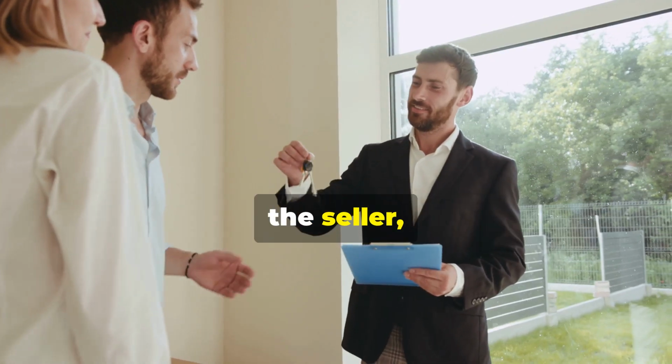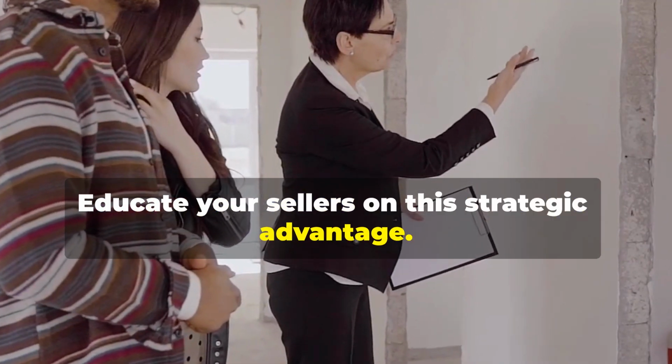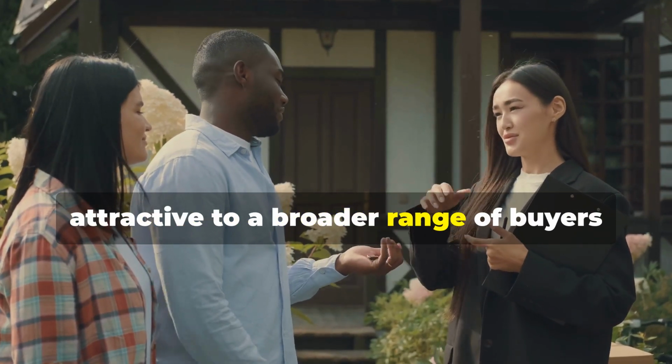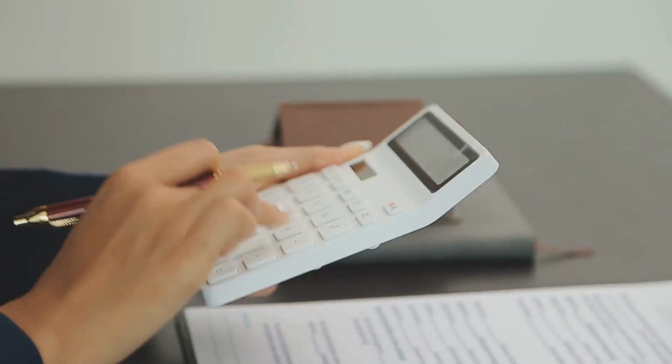If you are representing the seller, a buy-down can be a proactive offering or a counter-offer strategy. Educate your sellers on this strategic advantage. A buy-down can make their home financially attractive to a broader range of buyers without drastically reducing the ultimate sale price. It is about finding a win-win.